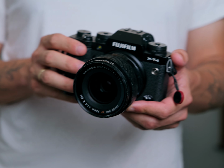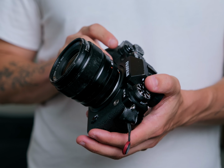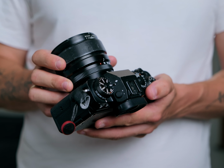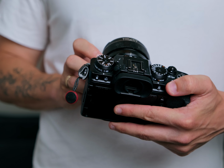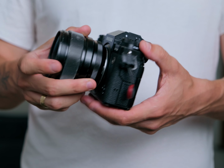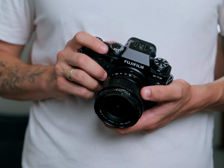I've owned the X-T4 now for 4 years, and I have no desire to upgrade to the X-T5 anytime soon. I still feel that the X-T4 does everything that I needed to do, and look, 40 megapixel files on the X-T5, as great as that sounds, it does also mean I'm using up more hard drive space, and really, hard drives, they just eat up a lot of my budget. Honestly, the X-T4 is still a very capable camera.